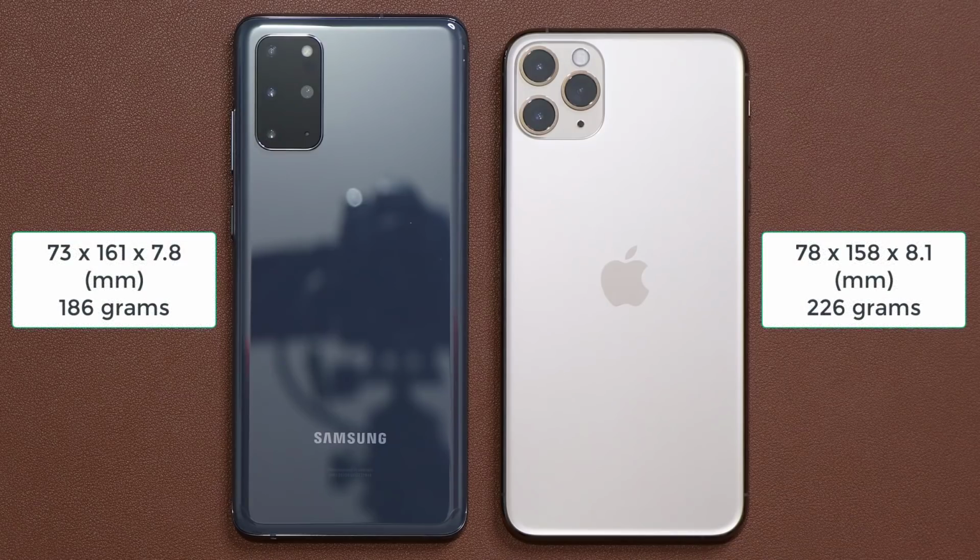So as you can see from these dimensions, both smartphones have somewhat similar dimensions overall, but in this day and age, dimensions and weight don't seem to have much of an influence on buying decisions. Now let's move on to a much more important category, the display.